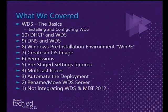All right. So what we covered: WDS, the basics. Got into DHCP, DNS, WinPE, creating an operating system image, pre-stage settings, multicast, automating the deployment, renaming and moving a server, and integrating MDT and WDS together.